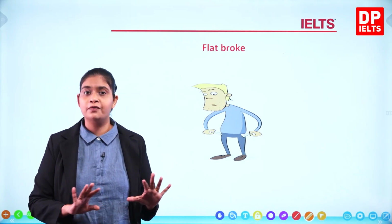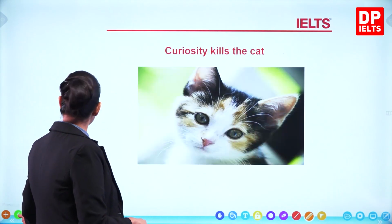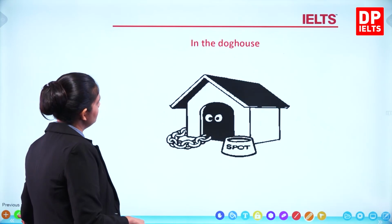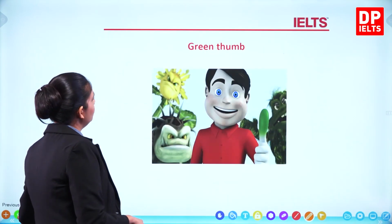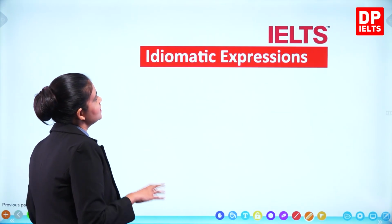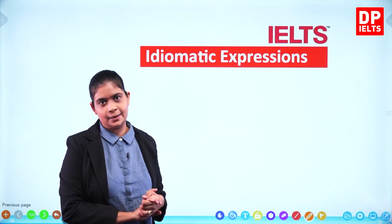So I'm flat broke today means you have no money. With that we come to the end of the lesson of idioms, which is a vocabulary lesson and which is of use for you for your speaking when it comes to the IELTS exam.